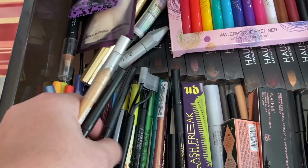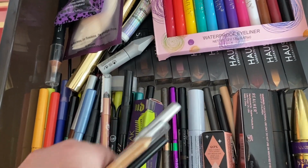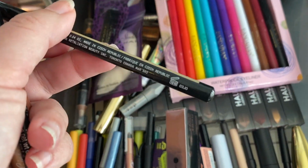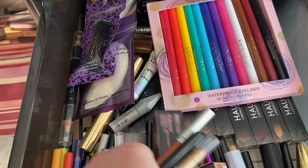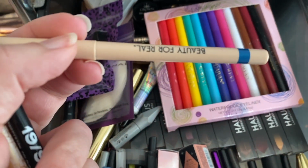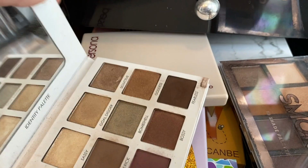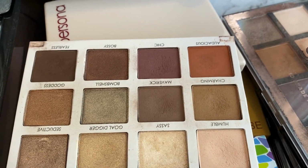I've been very much, obviously, liking more neutral types of looks and stuff, and I'm kind of not in the stage of using the colored liners. So I'm going to use this one in Lustro, and I think maybe let's go ahead and grab a fun one, just for the heck of it. We'll grab this Beauty for Real in Peacock. So I think I'm going to go ahead and do my Persona Identity palette, which looks like this, because it's got gorgeous neutrals, but it's also got some colors there too.